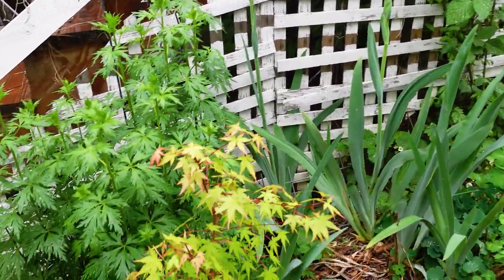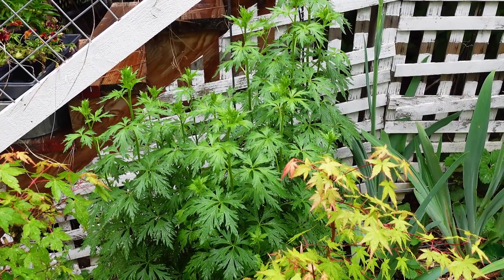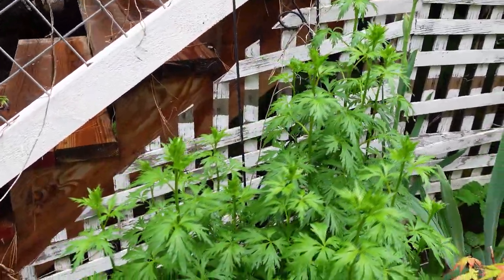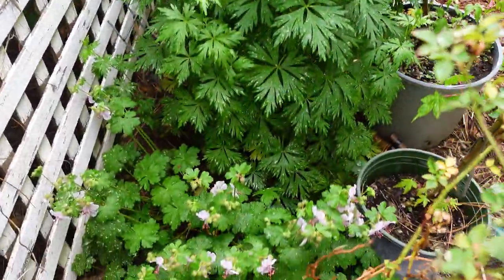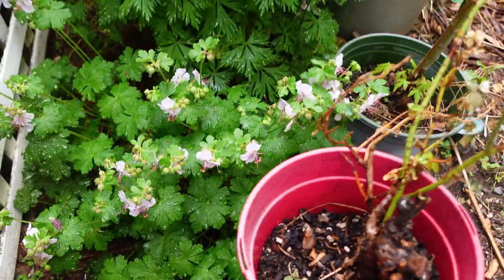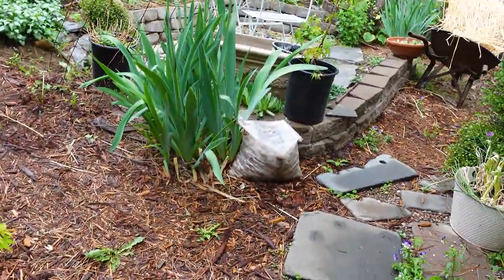More iris to bloom. Here is some monk's hood or aconite, which is another very poisonous plant, like the foxglove. I do need to get some wire and secure it up to the deck stairway so it won't flop. But it's gorgeous. And down here is another hardy geranium. I will have to find the name for you. It has these really pretty pink flowers. So I do have a thing for hardy geraniums. They do love it here, and the gophers seem to leave it alone.